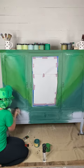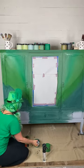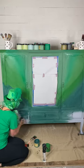This is looking like a fun, hot mess. I love that this is looking like such a hot mess because y'all are going to love it when it's done.